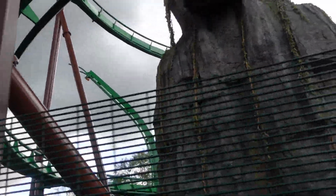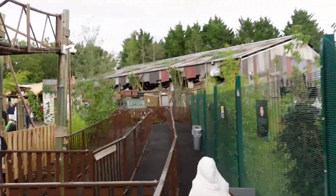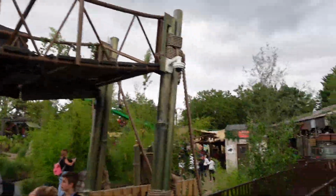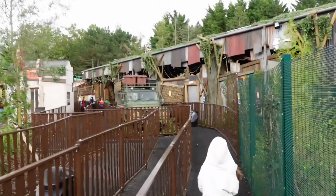Wow, that is impressive, that theming. I wasn't too sure on the station building, but it actually kind of works. They've gotten away with it, to be fair. Bridge entrance as well. Oh yeah, I do really like this ride. Right, let's get on it. Last ride of the day.